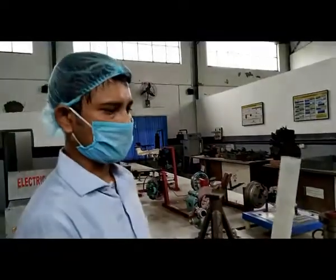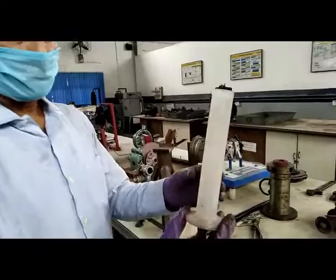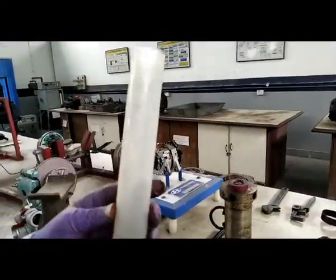This is a measuring tube for measuring any type of liquid. There are some measures there. All are denoted in millimeters.